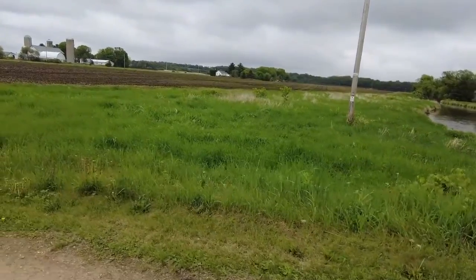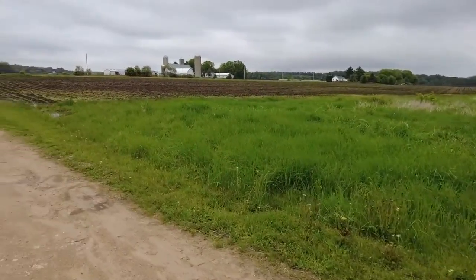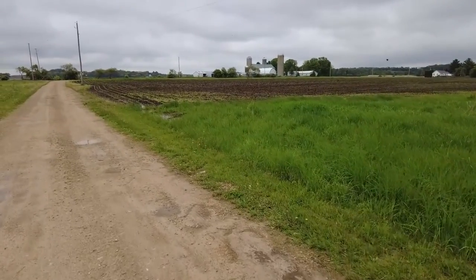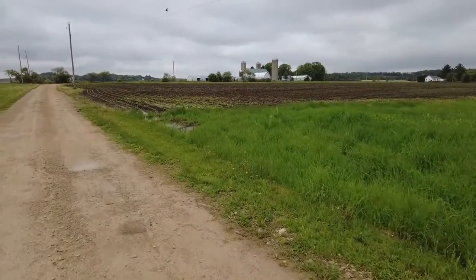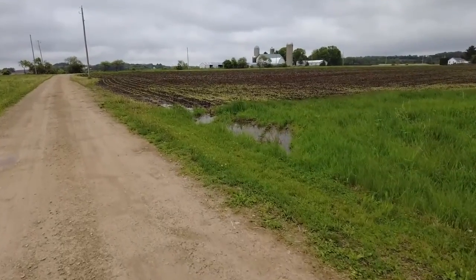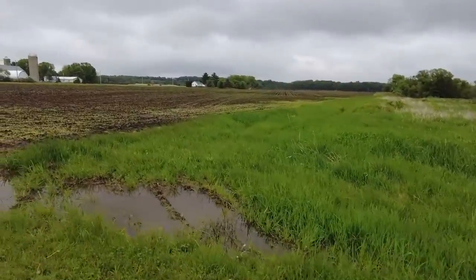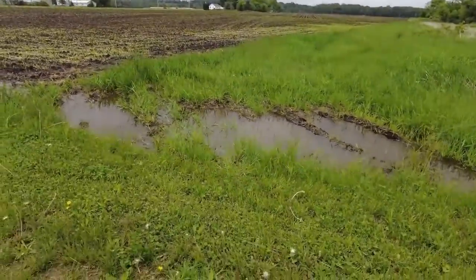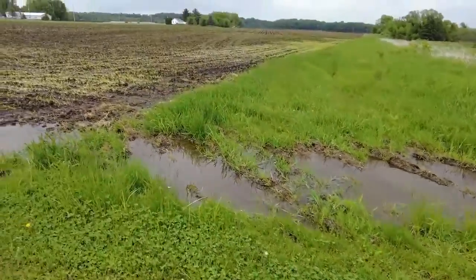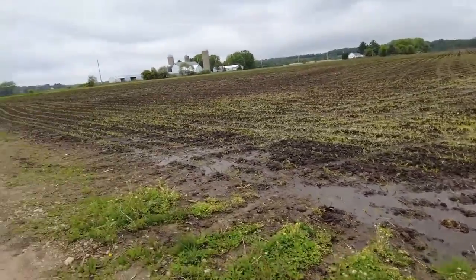Yeah, the grass is growing nicely. The corn. Oh, might not be corn. The field has been planted. Let's see what it is. Maybe it is corn. So all the crops are in. So they got in before it rained. Here's a nice little puddle. This is all, remember what I told you before, this is all underwater. Well, I guess it is corn.